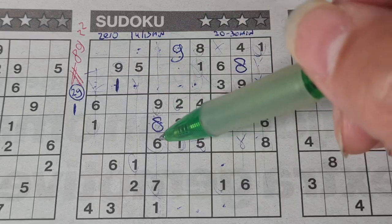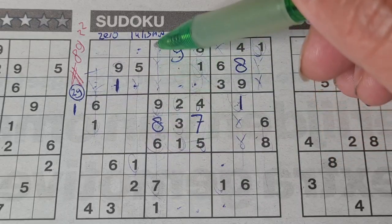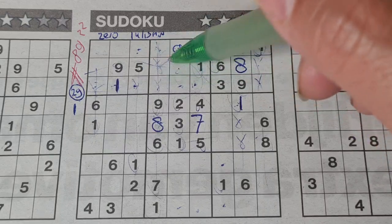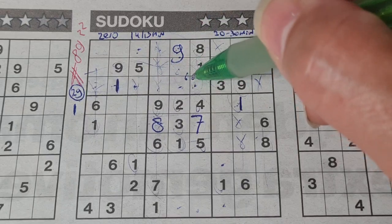1, 2, 3, 4, 5, 6 missing numbers in this big square. 1 of the missing numbers is 6. We have a 6 in this column. No 6 in these 3 boxes. We have a 6 in this second row. No 6 in those 2 boxes. So the 6 could be here, could be there.